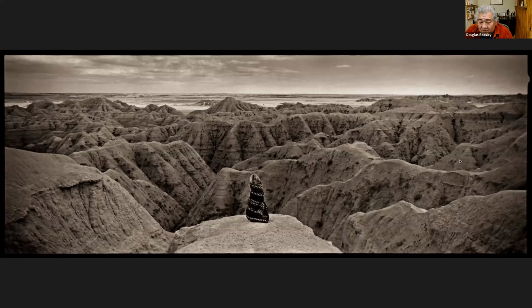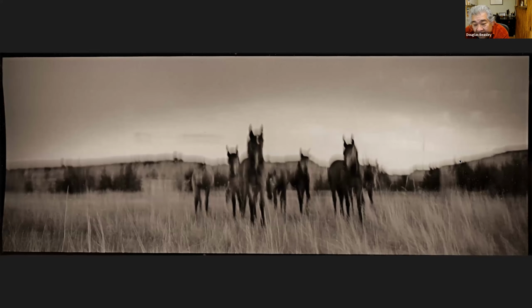And I threw in a few panoramics because I got really enamored with panoramics for a while. And I would probably still be if my panoramic camera hadn't gotten stolen. Here's another example of one just after dusk. So I'm hand holding at a longer shutter speed, so that's where the blur comes from. But I like that.